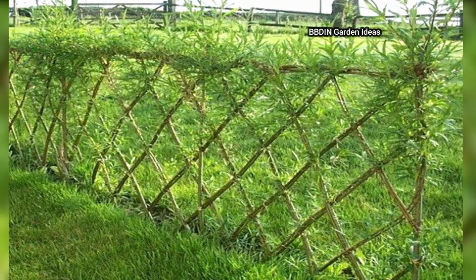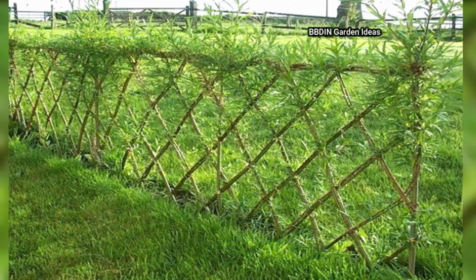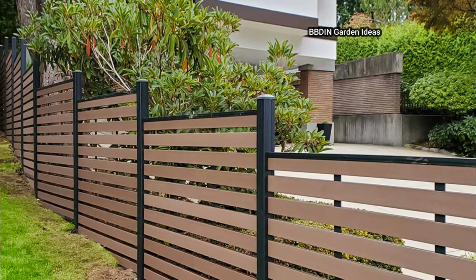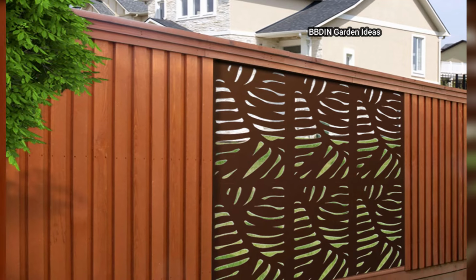Traditional wooden fencing. A classic choice, wooden fencing offers a warm, natural look that blends seamlessly with most garden styles. You can opt for vertical panels, horizontal slats, or picket fencing, depending on the look you want to achieve.